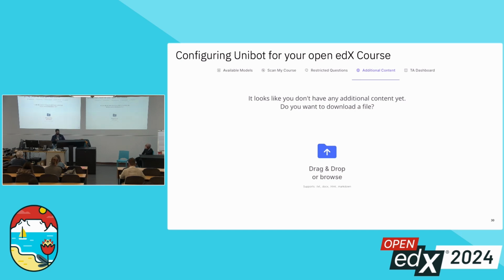Again, this might be very useful for things that are not in the public domain. Let's say you're training engineers for an aircraft manufacturing system, or let's say building a rocket or whatever. Your stuff isn't going to be in ChatGPT. So in order to train it, you can give it specific additional context that might be relevant for your course audiences.